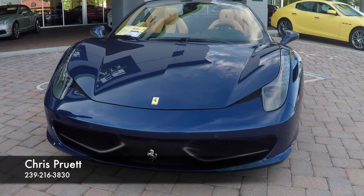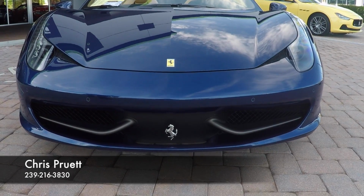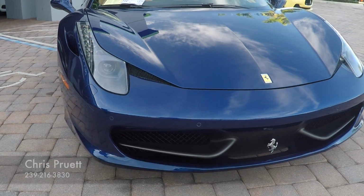Looking at the front end of the car here, with just 1,000 miles, it's in great condition, just like you would expect. You can see here in the front bumper, we do have the park distance control that'll beep at you when you get to the back of your garage or close to another car or anything like that.